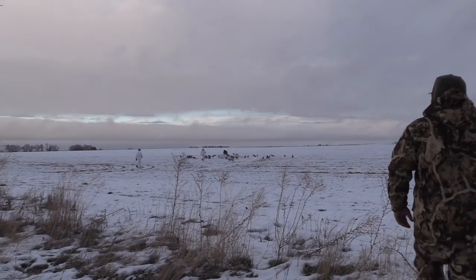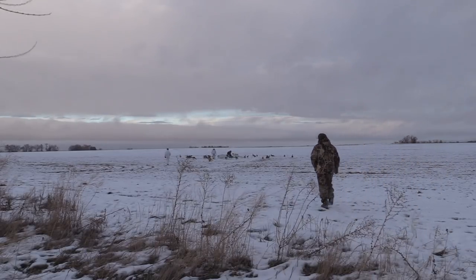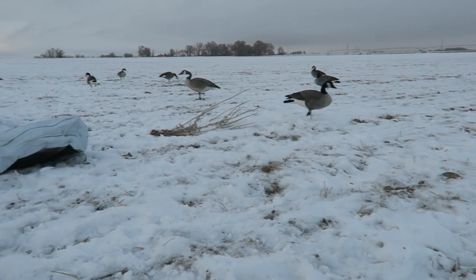What is up? Welcome to the goose field. We just got set up. We got birds starting to move. Give the layout. You could just set that up.